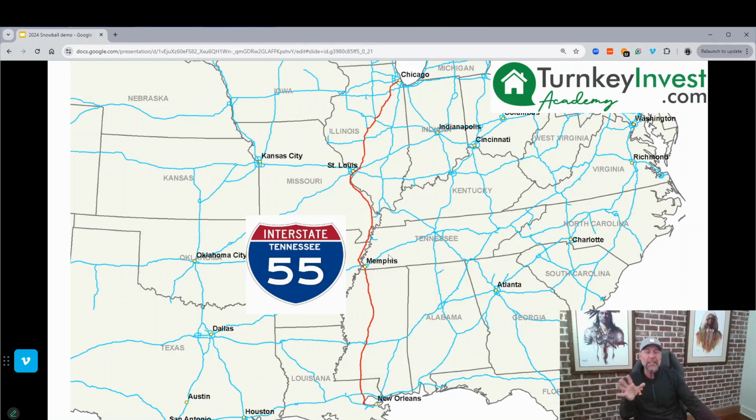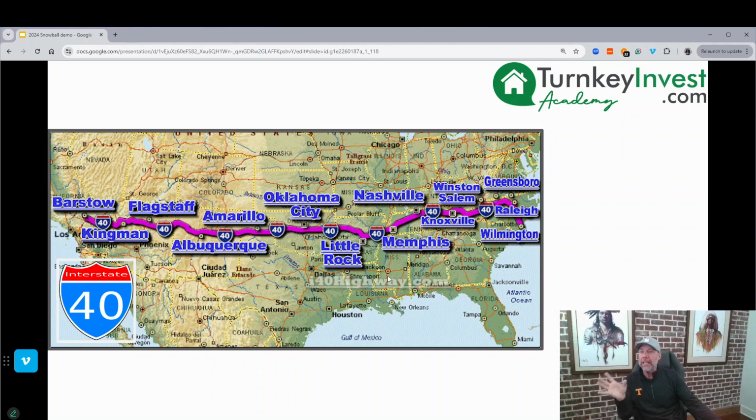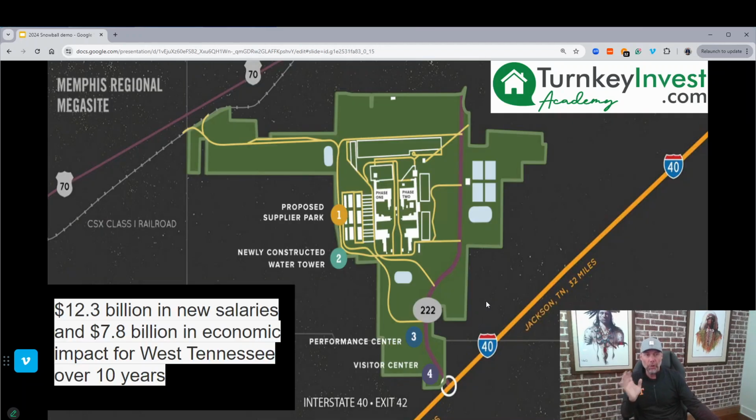Let's talk about the interstate system. So from north to south, on I-55 from Chicago to New Orleans, we have one of the major interstate systems coming right through the city of Memphis. From east to west, I-40 from the East Coast all the way out to California, major trucking traffic there. A lot of y'all watching the news right now would see the big floods in North Carolina, and it wiped out part of I-40. That could be as damaging to our economy as anything. But having that come right through Memphis, lots of trucks.